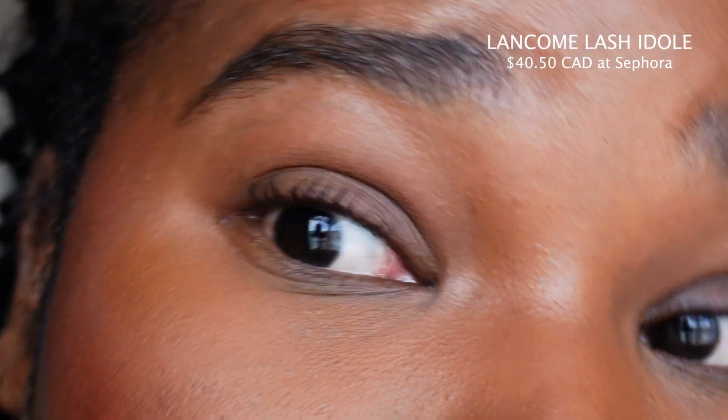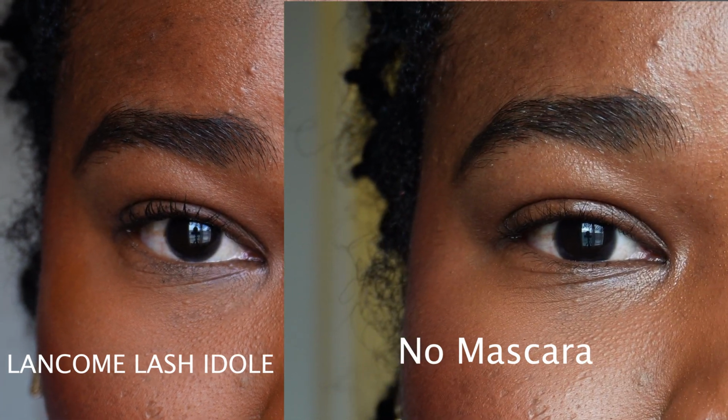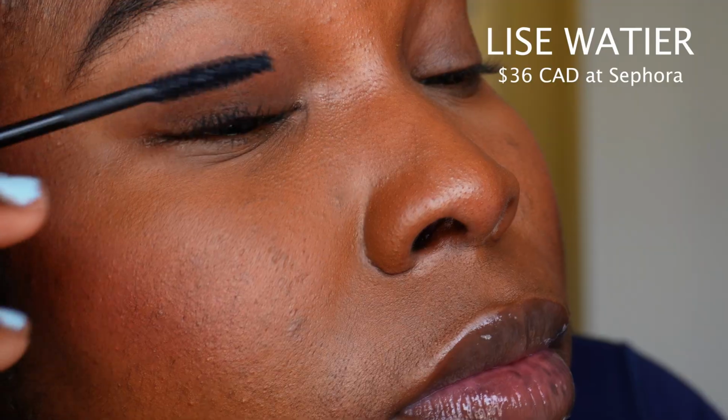So this is the Lancôme. This is really pretty. It's very pretty. It's so pretty! Wow. Okay, so the application was like chef's kiss. But this one I think is really pretty.